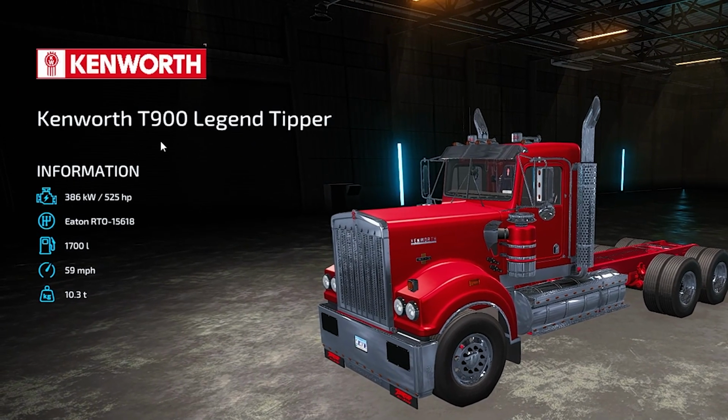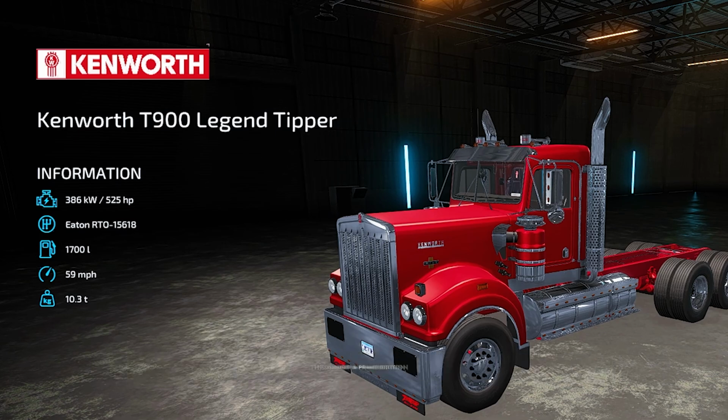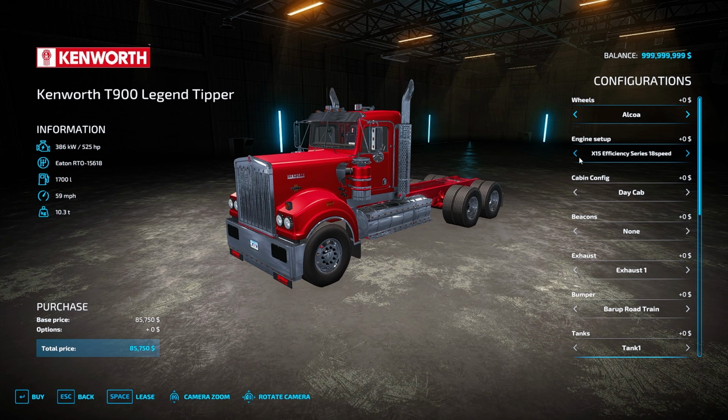So the third one, we're going with another T900 Legend. This is not a Prime Edition. This is single cab, non-sleeper. We're going to go with this one. It'll actually customize out pretty nice.